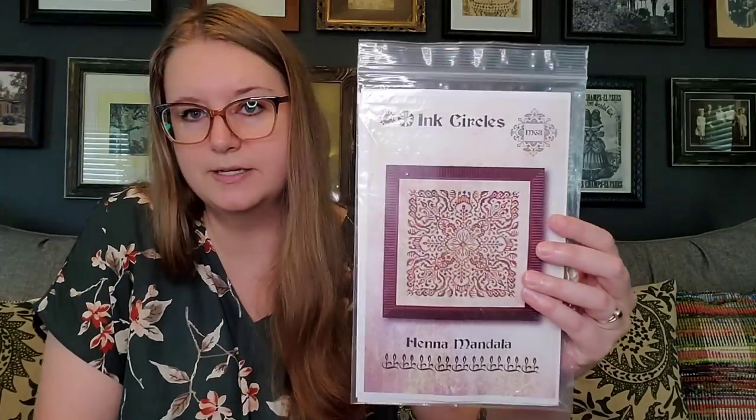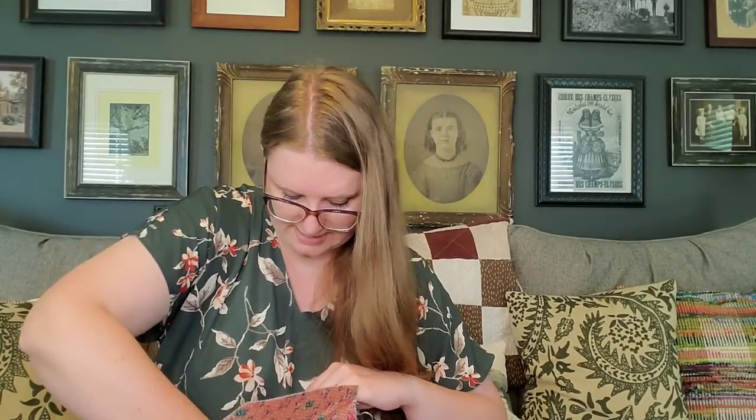I started this a while ago. This is Ink Circle's Henna Mandala. I decided that I wanted to finish this piece for one of my nieces because her house is completely burnt oranges. So this is on an old piece of Weeks Dye Works Sanguine linen, and let's see if I have a skein of the thread that I used. I know I do. It's just a variegated DMC, and this is DMC 4135. I love this one. It's so pretty.